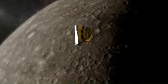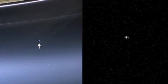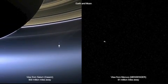NASA's Messenger spacecraft studying Mercury also got in on the Earth image action by taking pictures of our home planet around the same time as Cassini. Images from two NASA spacecraft showing Earth and our Moon as bright beacons from millions of miles away in space.